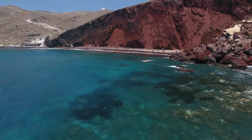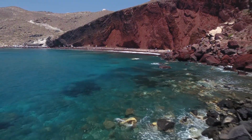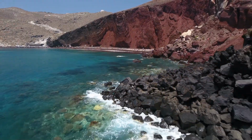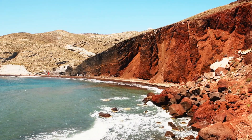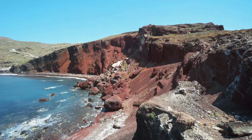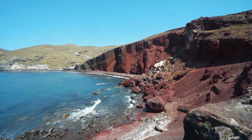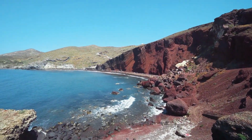All right, adventurers, get ready to be amazed because we're heading to a beach that's unlike any other you've ever seen, Red Beach. And yes, you guessed it, the sand really is red. It's like something out of a Martian landscape, but trust me, it's 100% real and 100% spectacular.